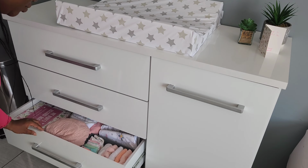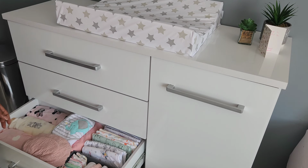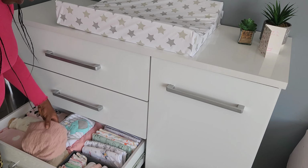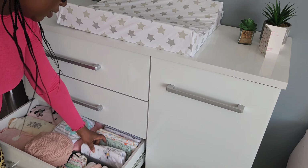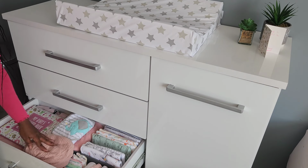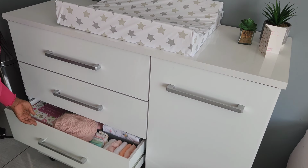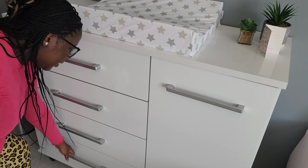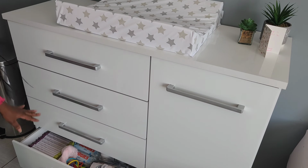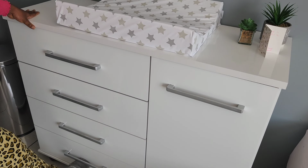Then here, the third one, this one contains blankies, sheets, things like that, little towels, burp cloths, just bigger items that shouldn't go with the clothes to make it easier to reach them. And then in the last one, I just have extra pieces of stuff. So this is like the dumping drawer where everything that's extra just goes.